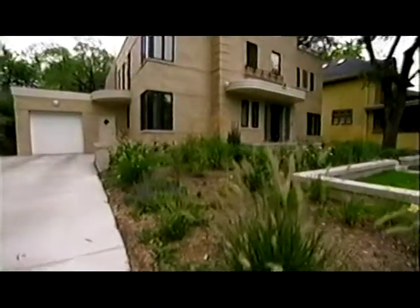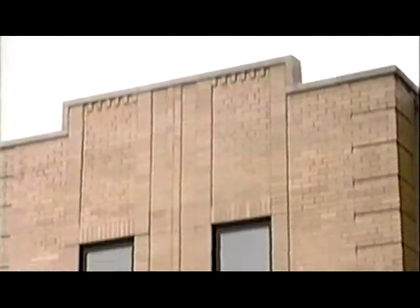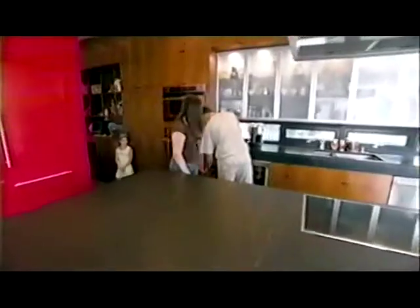The Mazzero family bought this 1939 Art Deco home in 2002 for $650,000. And while they love it now, the Buenos Aires natives had a different feeling when they first laid eyes on it. It looked like a fortress, and it has some bushes on the front. And I remember particularly driving by and saying, "What an ugly house."